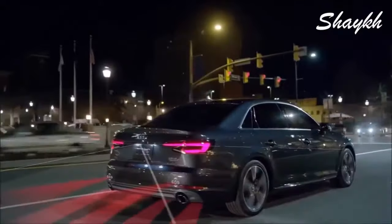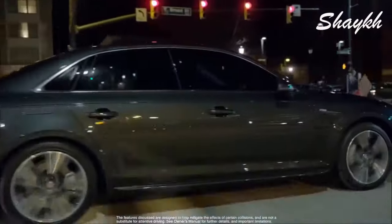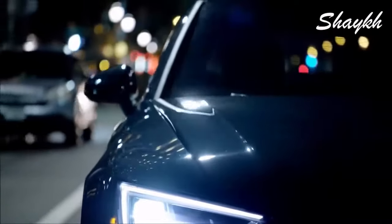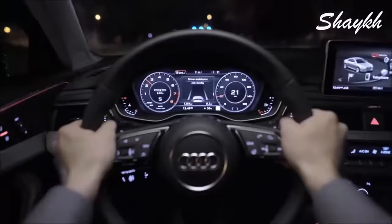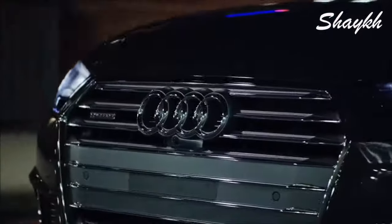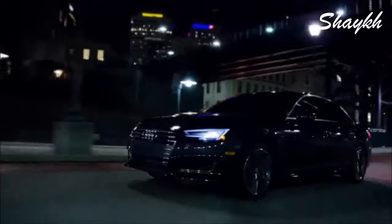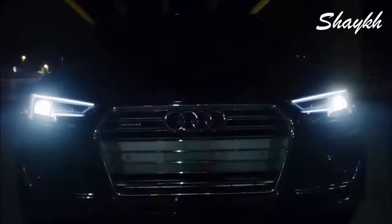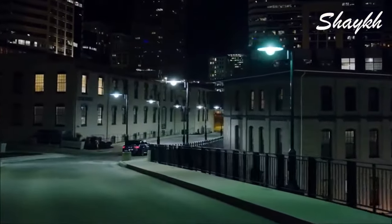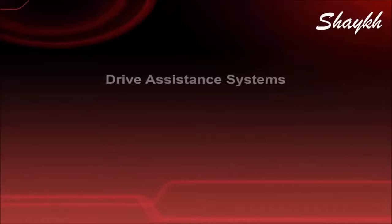And finally, the all-new A4 offers standard and available driver assistance systems to help ease the stress of the road, some of which are not available elsewhere in its segment. Luxury in this class has a new definition, the all-new Audi A4.